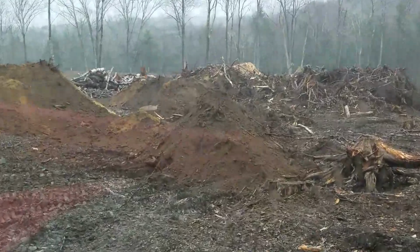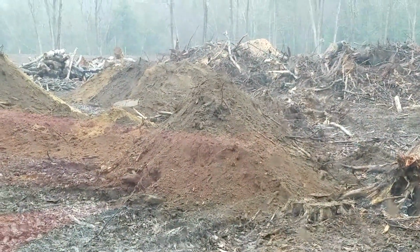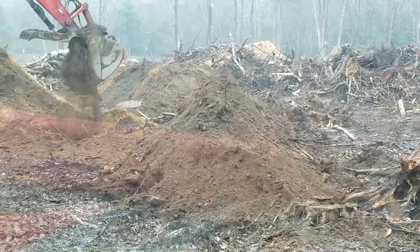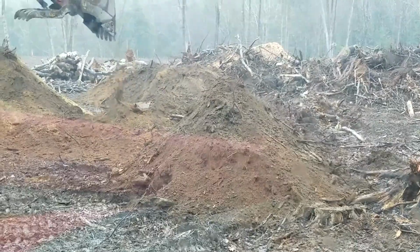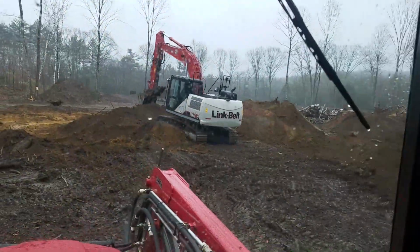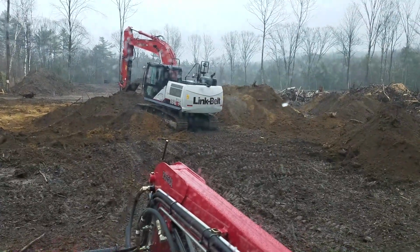My little piles right there. Took me over 3 hours to move those piles. My bucket holds almost as much as that excavator, but he can move twice as fast because all he has to do is turn.